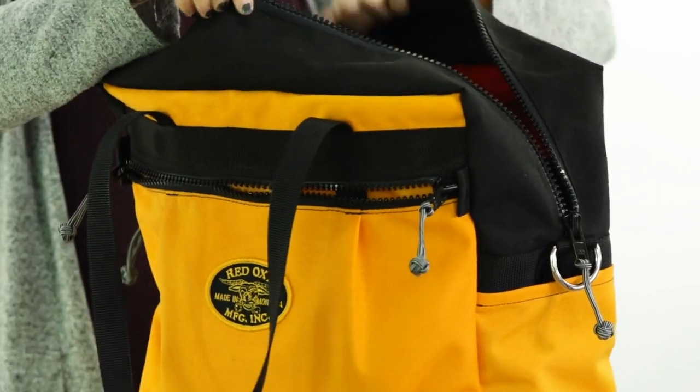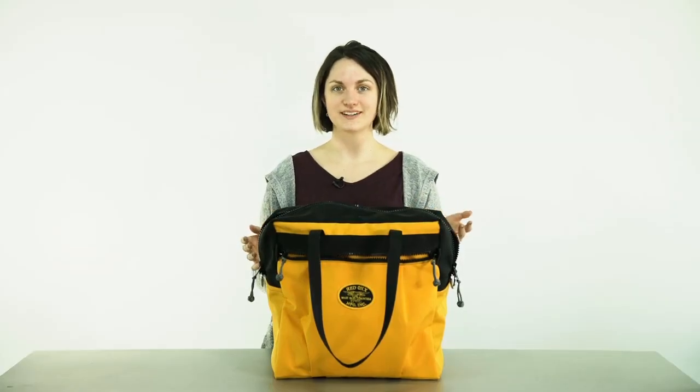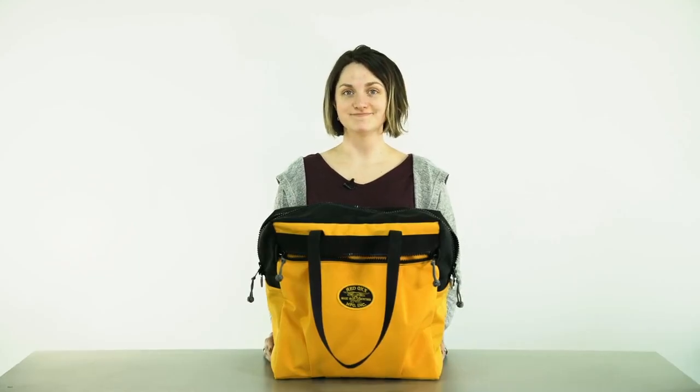So this is our Maximum Utility Travel Tote. More pockets, more padding, more of the features you asked for, designed to be your constant companion wherever you go.